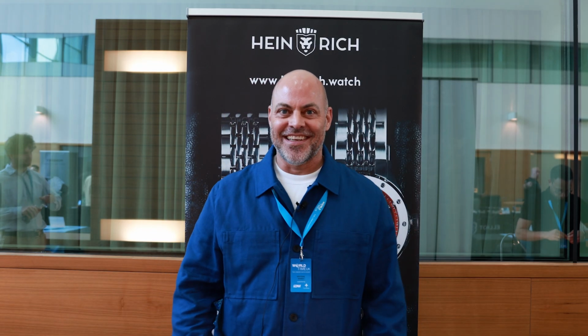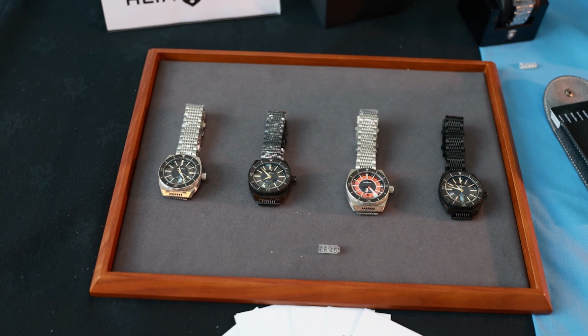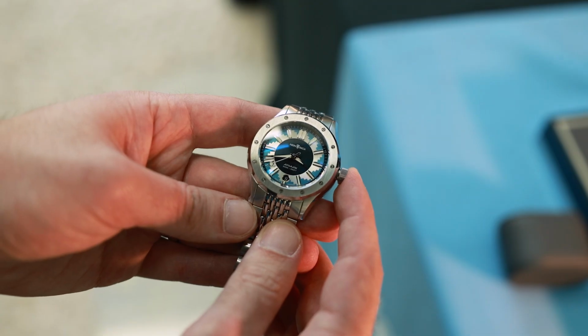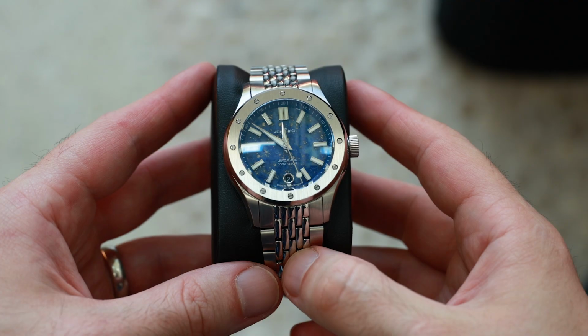Going back to Germany, we spoke with Wolfgang. His brand, Heinrich Watches, draws inspiration from the 70s, and you can see that in the Helicopterion watch, also known as the Buzzsaw. This year Heinrich Watches introduced two models with gemstone dials, Orange Carnelian and Blue Lapis Lazuli. But Wolfgang showed us a couple of models never seen before.